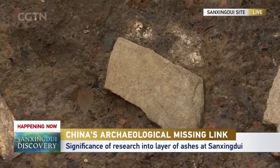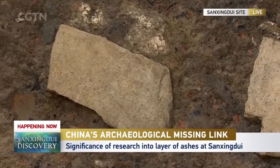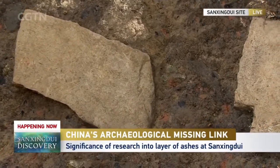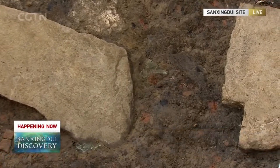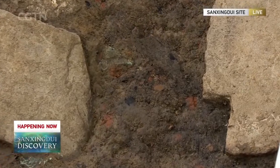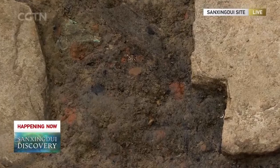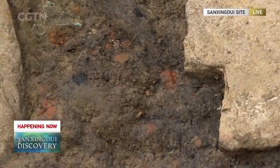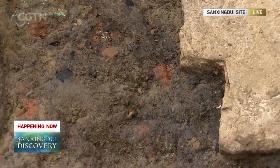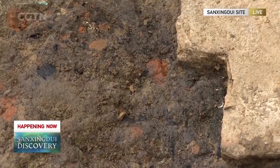For example, the conjuncture of the two architectural parts. In these days, we have been talking a lot about the ash layer. How does it come into formation? Yes, this ash layer is a very interesting thing about this excavation. For example, you can see that brown color of clay, and under that layer of clay, you can find a lot of the ashes.